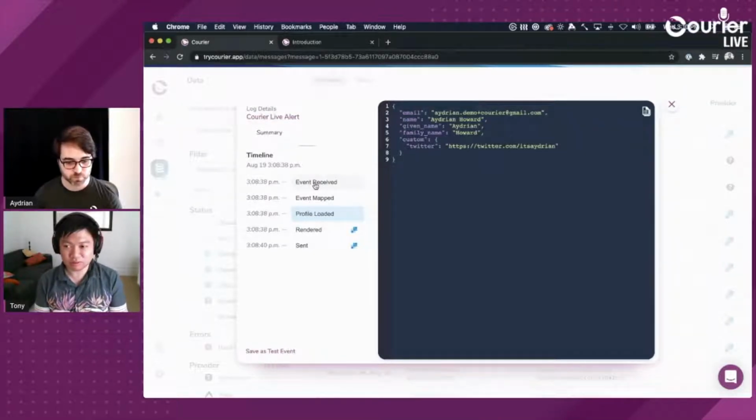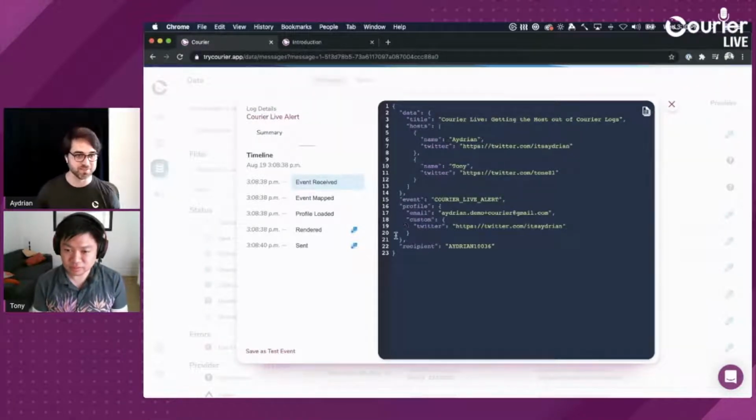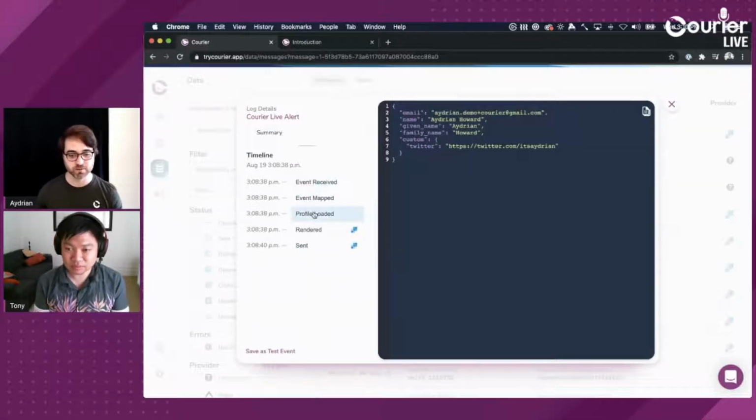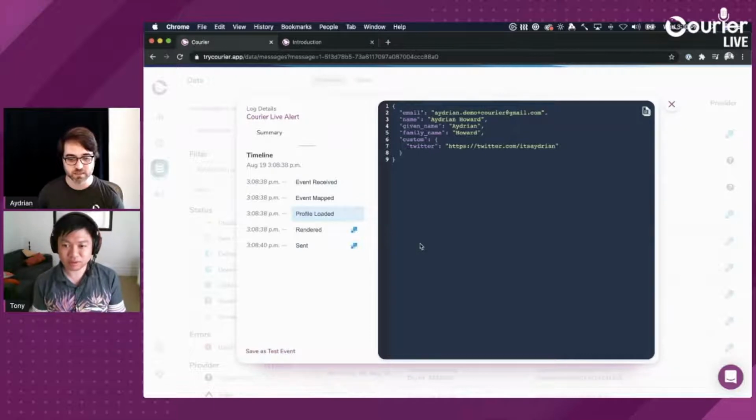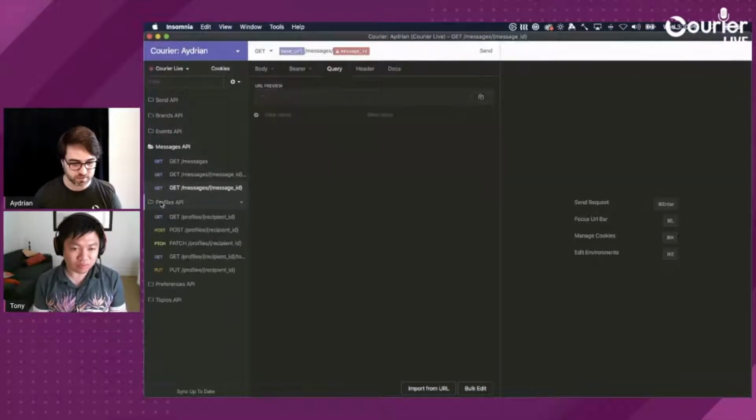So if you remember, we sent over an email of this Aydrian demo plus Courier at gmail.com, and we also sent over in the profile this custom object. So whenever we look at the profile loaded, we can see that we have the email that we sent over, we have that custom object, and then we have some other information that's part of the profile that's already been saved. And if we take a little look over here, I'm going to go ahead and do a GET on this profile.